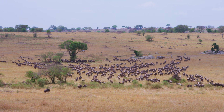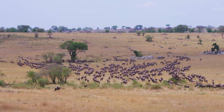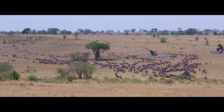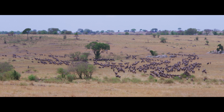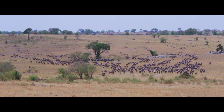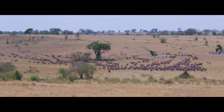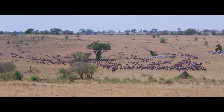Of course, this was just a drop in the bucket. More than 1.5 million wildebeests are set to join the 500-mile journey. However, 250,000 will die to hunger, exhaustion, and predators, such as the crocodiles that await them at the Mara River. That's where these wildebeests were headed, and so were we.